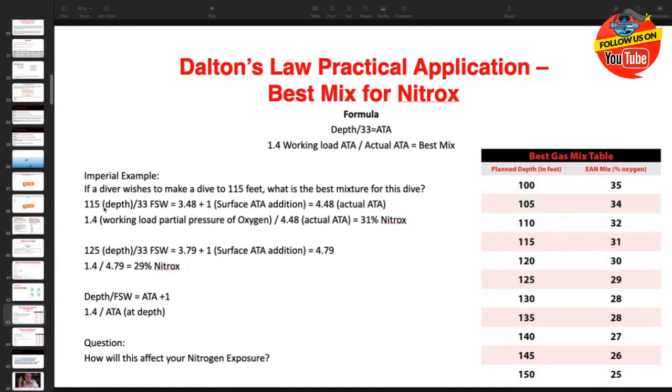We want to do this dive to 115 feet. Well, we can go over here and say, okay, 115 feet is 31%. So apparently my math was correct. Pretty easy. And that's the straightforward portion of this. It's really not that complicated. I think there are a lot of people out there who want to make this seem a lot more complicated than it needs to be, and that's one of the things that bugs me. Most of this needs to be simple, and it is simple. It's really not as complicated as people want to make it out to be.